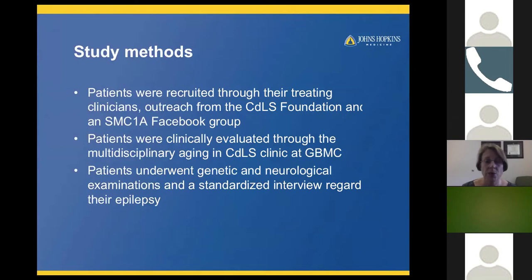So we were able to recruit 13 families through their treating clinicians, from outreach from the CdLS Foundation, and the SMC1A Facebook group was a huge part of this, being able to bring all of you together. And then 13 families traveled over two clinics to Baltimore to be seen at GBMC, and there they met with a number of subspecialists to talk about different concerns, and also underwent a standardized genetic exam and neurologic exam and an interview about their epilepsy. In addition, we reviewed all of the records that were available that you had shared with us.